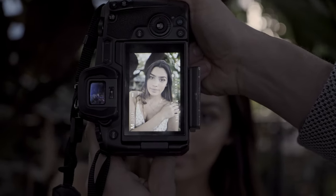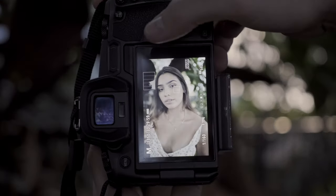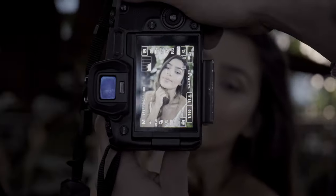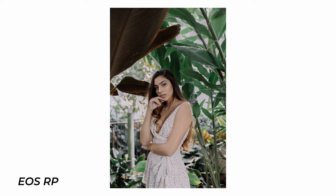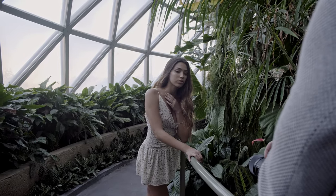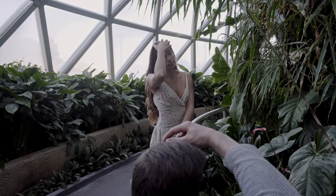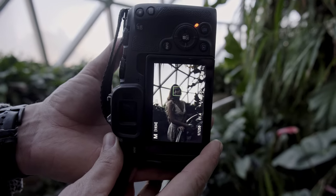So right now we're using the face tracking. Seems to be pretty good. Switch over to the single point. Because we're really close, you have to be careful with our focus. So if Anna moves any closer or further to the camera, we need to refocus and compose again. That's nice. So we're really underexposing here. See if we can pull back some of this shadow detail.